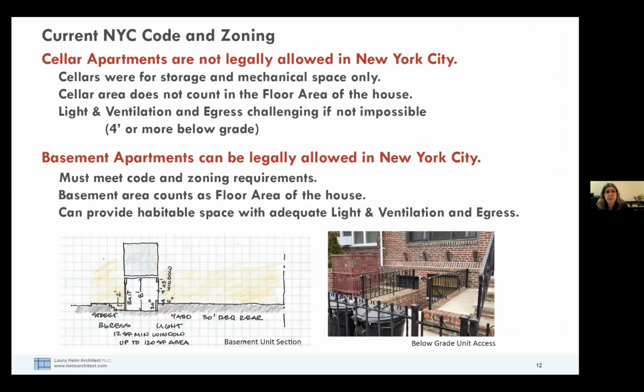Currently in New York City, cellar apartments are not legally allowed, period. I have clients approach me all the time with their properties, and almost always, in fact, always, they are more than 1/2 below grade. They're cellars. They were designed for storage and mechanical space. They don't count in the floor area, so you may already be at your max. You get this bonus area down there that's your cellar. And the light, ventilation, and egress can be challenging, if not impossible.